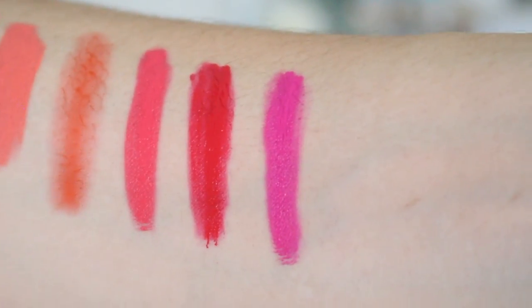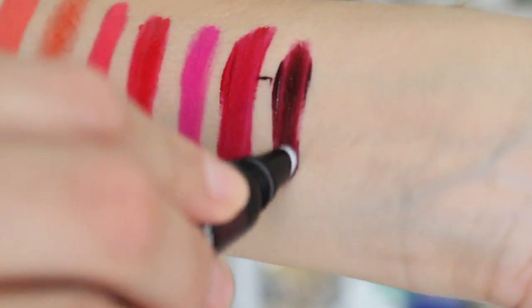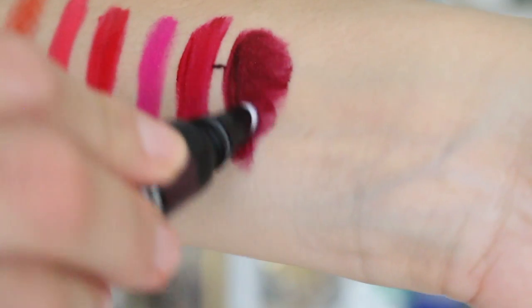This is 201. Kind of like a little bit easier to wear than MAC Yum Yum. It's 401, getting into the wines. It's berry. 501, this is the deepest. Very deep, but as you can see, if you kind of blend it out, it becomes less harsh.